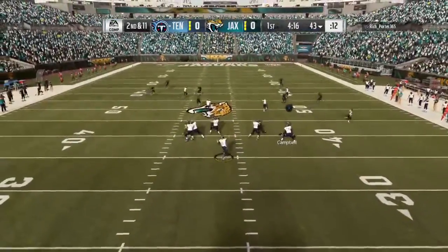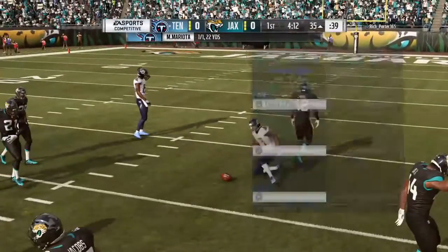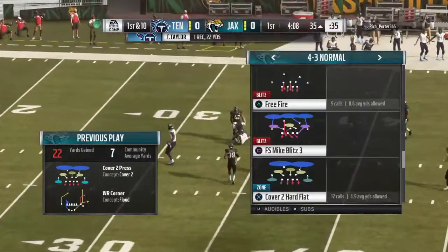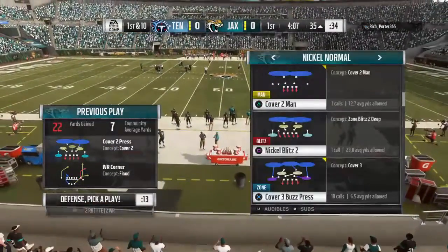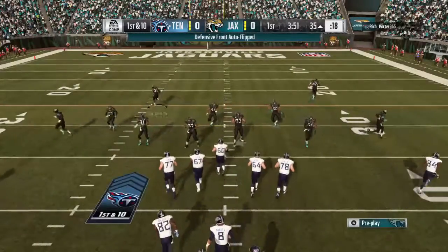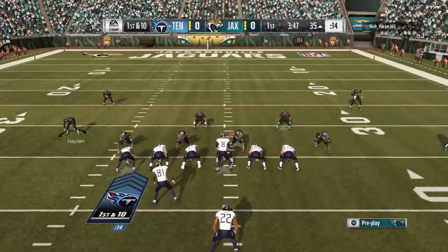They'll try to throw now. Mariota. That's complete to Taywan Taylor. And he's going to get this down to the 35-yard line. A good pickup there at 22. So in Jacksonville territory now. Here's a 1st and 10 at the 35-yard line.